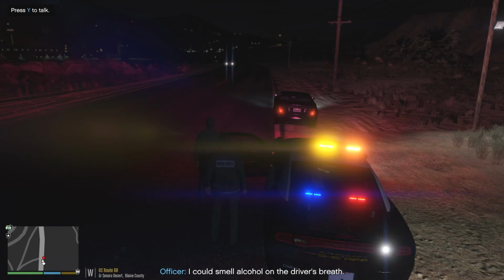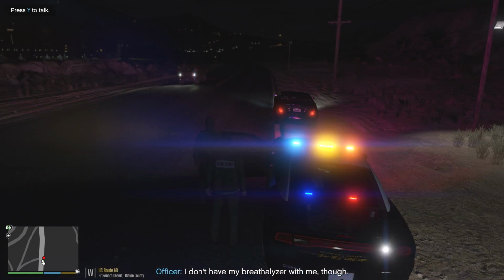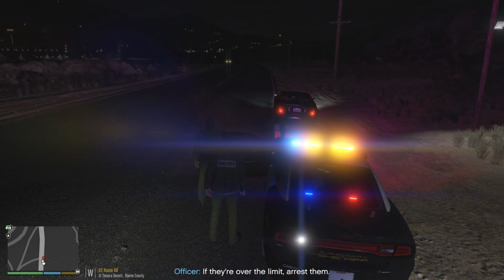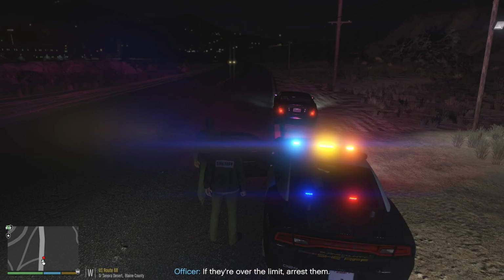I can smell alcohol in the driver's breath. I don't have my breathalyzer with me though. Could you breathalyze the driver for me? If they're over the limit, arrest them.